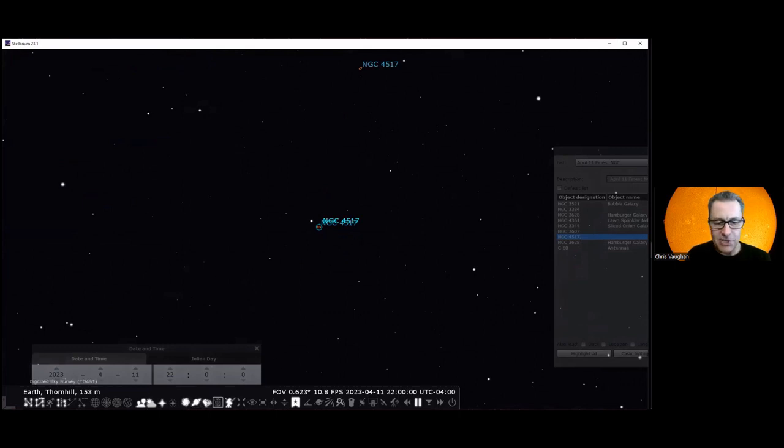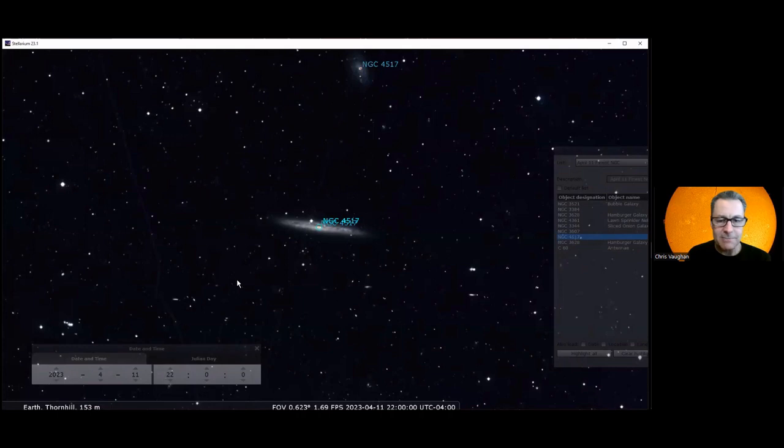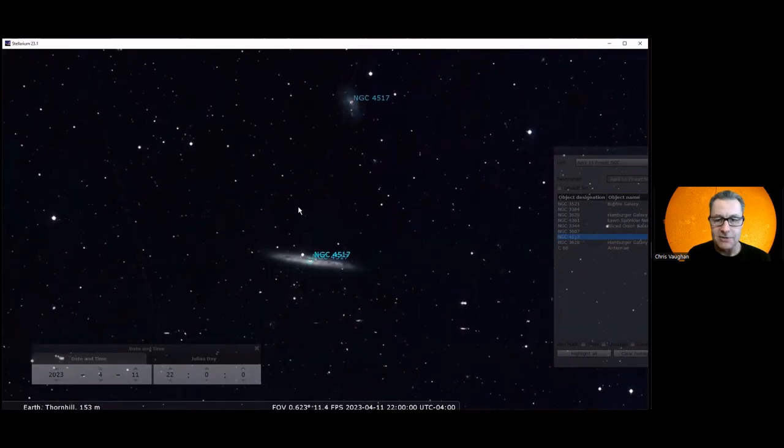That field star I mentioned, there we go. It's about 40 million light years away. There's also this other faint smudge of NGC 4517 above it. So if you've got a dark sky and a big telescope, try to get a 2-for-1 when you're looking at that one.